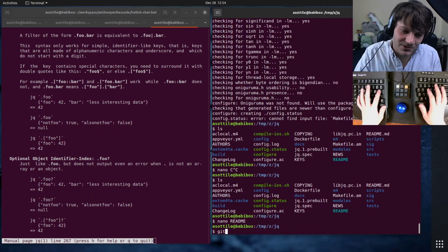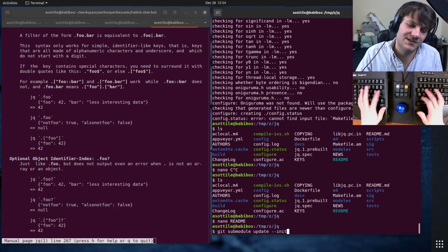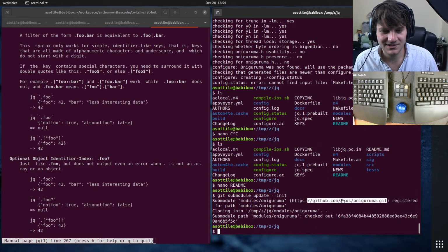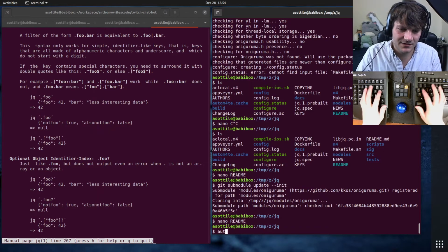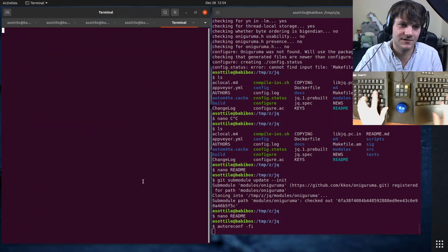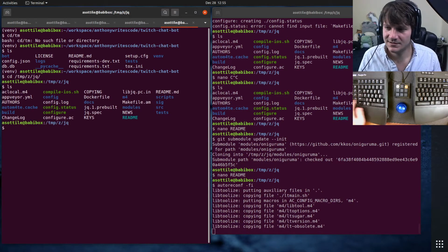There's submodules. That's always the problem, is there's submodules. I've contributed to this, which is cool. Okay, what else do we need to do? Autoreconf -fi. Autoreconf -fi. I hate autotools. It's supposed to standardize all this, but everyone seems to be ever so slightly different.